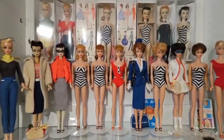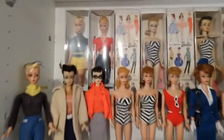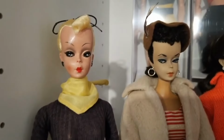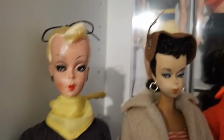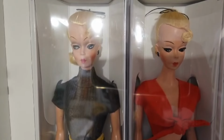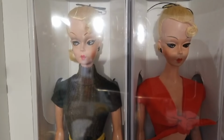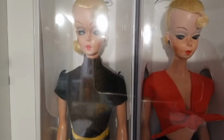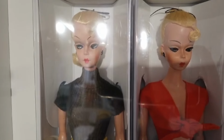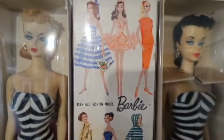I almost forgot, the last doll to show you is the one that actually started it all. Bild Lilli. I only have three of them. And they were made in Germany in the 50s. I think everybody knows the story by now that Barbie innovator, in quotes, Ruth Handler, saw her on a trip to Europe and used her as the basis for her prototype of Barbie.